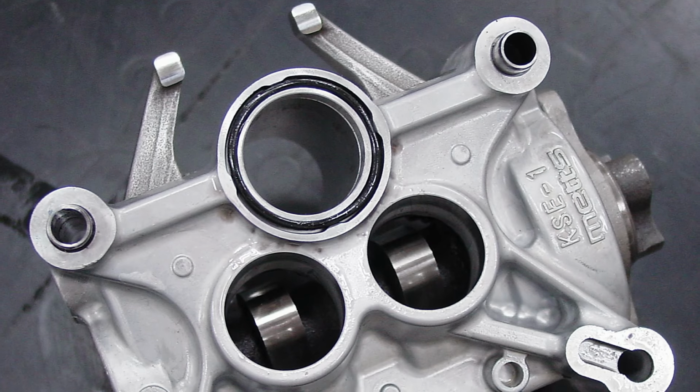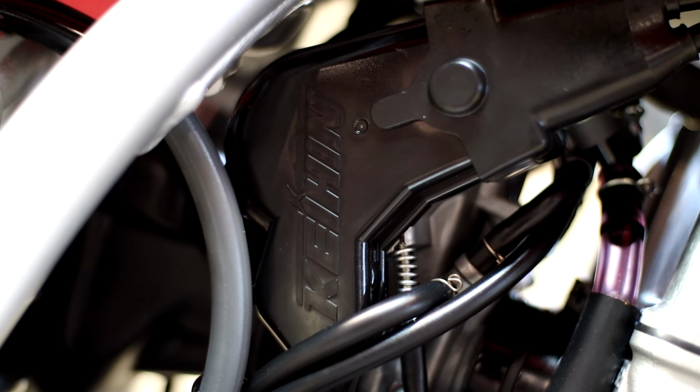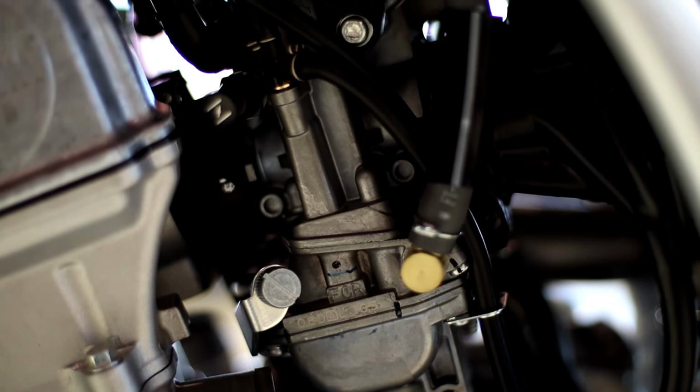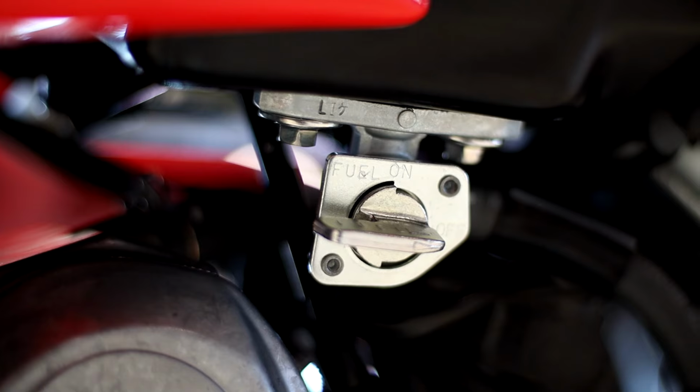Fuel is being fed to it not by fuel injectors like all of the other R models, but instead we head back to the 20th century for a keen 32mm flat side carb with an accelerator pump to help bring in more accurate fuel control, for a more crisp throttle response and overall control, which is what you want when you're fixing to send this thing off the face of a jump, and so on.